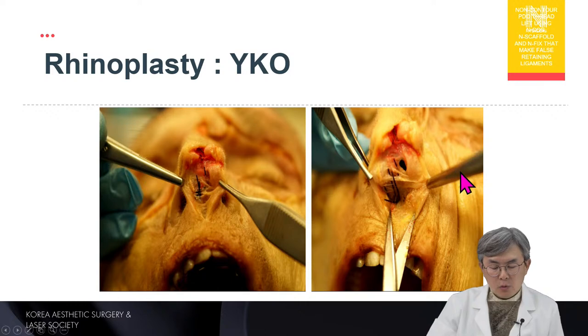And dissect the columella area. We can also observe the overwrapped short Vico thread in the intercrural space. And dissecting more deeply, this thread tip touches the anterior nasal spine.